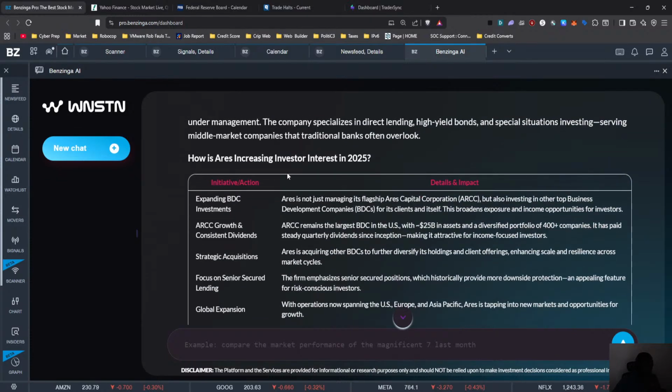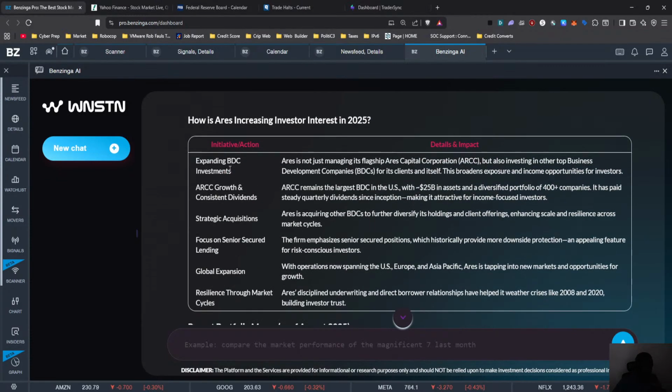How is Ares increasing investor interest? So it's expanding the BDC investments. Ares is not just managing its flagship Ares Capital Corporation, but also investing in other top business development companies for its clients and itself. This broadens exposure and income opportunities for investors. ARCC remains the largest BDC in the U.S. with 25 billion in assets and a diversified portfolio of 400 companies.